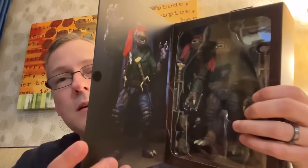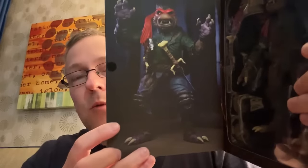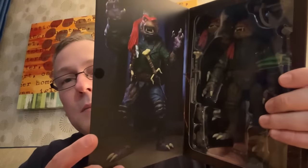We'll try to show it here. But again, this inside flap's going to show you more than I can show you right now because of all the glare. But the figure looks awesome. For the price of the thing, couldn't pass it up. So we did pick up Raphael as the Wolfman.